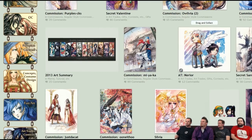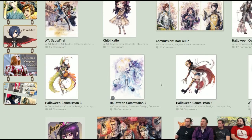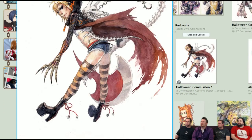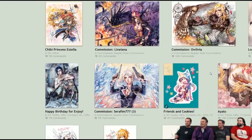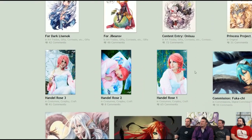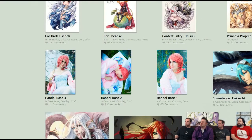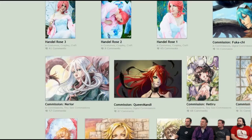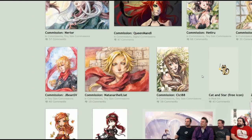We didn't really get a chance to look through a lot of these, but these adorable chibis are great. Oh yeah, look at that. So much detail. So cute, and then so much fun with these like Halloweeny ones. Look at how many commissions. We have some cosplay. Yeah, commissions galore. And once again, really, really good. Even if she's not doing them right now, obviously she does them quite often. So check that, get in line.